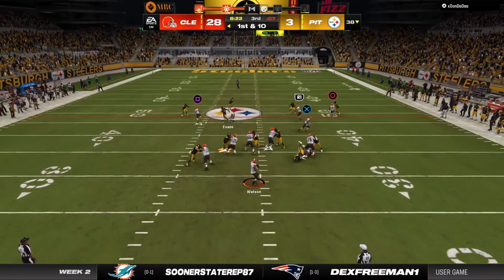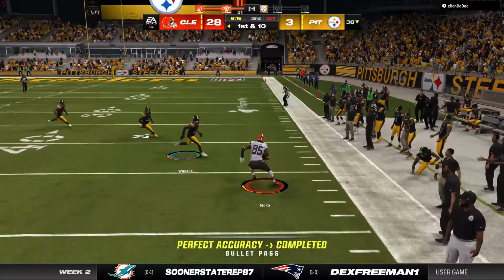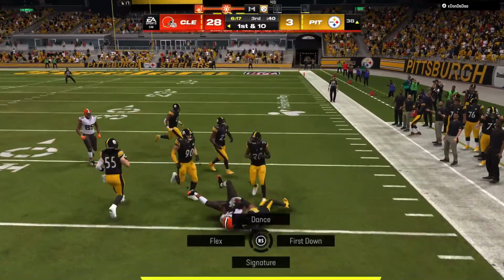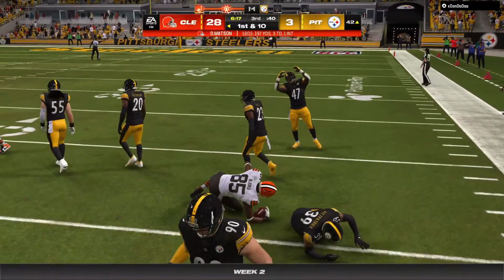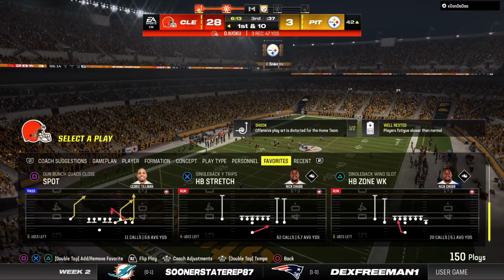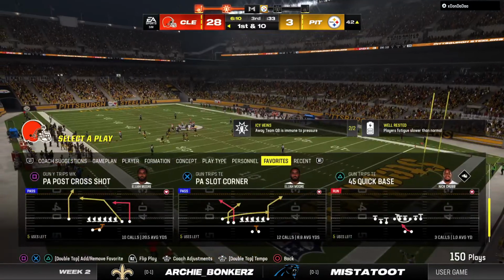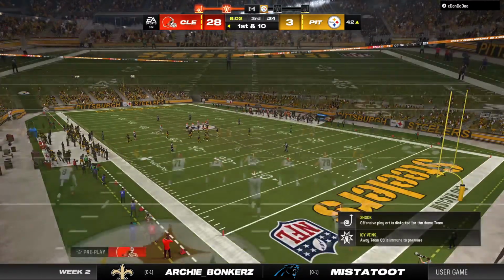On first and 10, Watson. This short pass into the hands of Njoku. And some space here. And he'll have it past midfield almost to the 40 before being taken down. It's another first down as this time they get an even 20. First down, Browns.